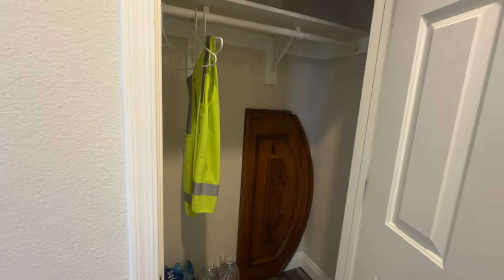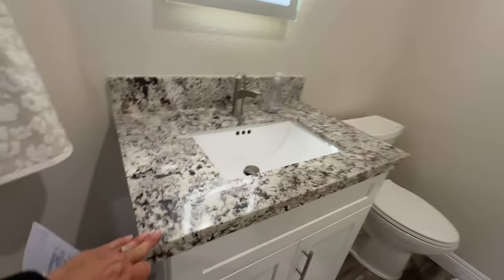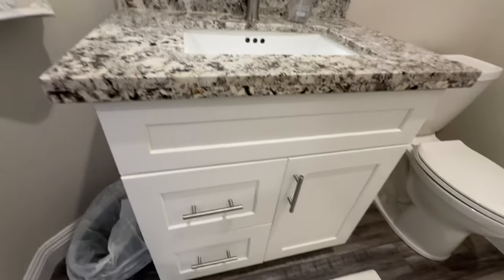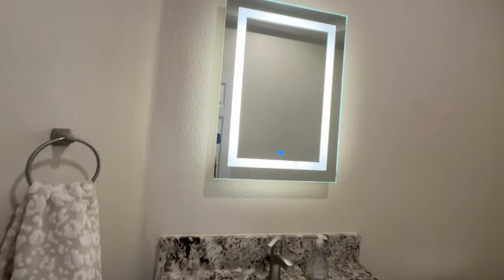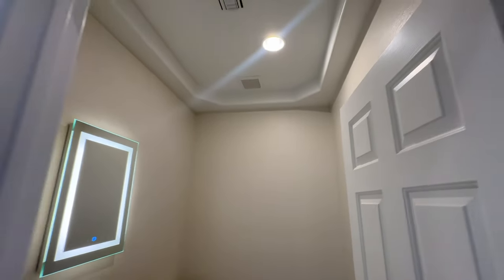So this is another hall closet. This is for your coats. Then they have the updated half bath right in here. Decent size with the granite countertops, the same shaker cabinets, everything matches, cohesive, and the LED lighting. And this one has the tray ceiling up above.